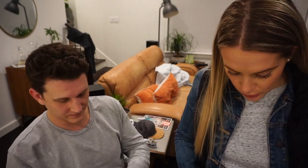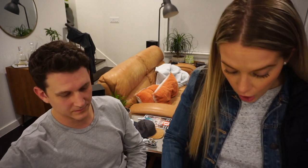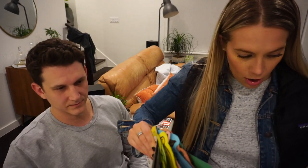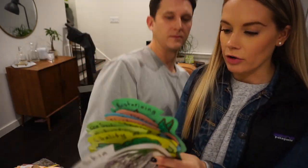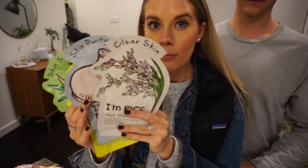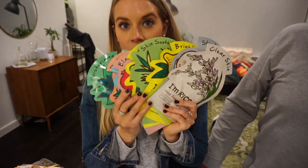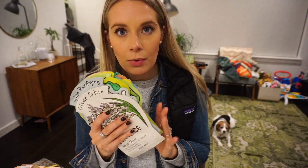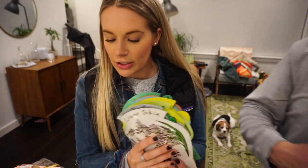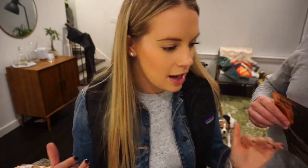I haven't tried those ones, but my favorite masks of all time are these ones. The I'm Real ones. So good. These were buy 10, get 2 free, I wanna say. But I've been buying these forever. They're like $2 or $3. And then Scott got this.